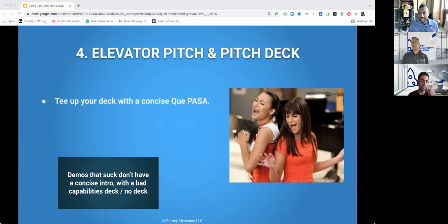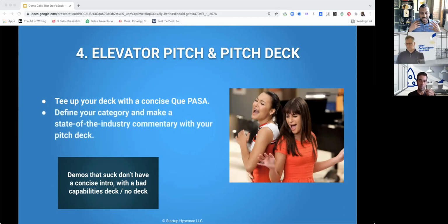So first, again, you want to have that K-PASA pitch, but then your presentation is one that defines your category and makes a state of the industry commentary. Essentially, what you're doing in that presentation is teaching them about their own situation. You're able to craft a narrative to where they say to themselves by the end of it, huh, I never thought of it like that before.